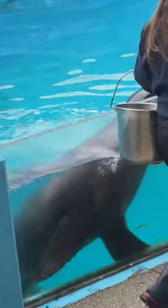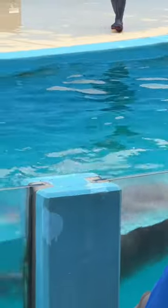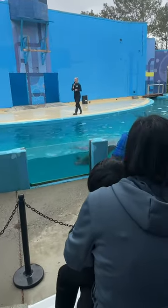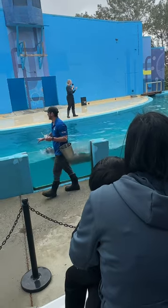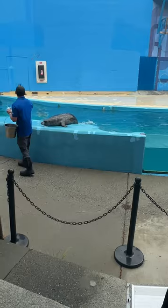Aww. He's cute! So those are just a couple of the key differences between a California sea lion and a harbor seal. And as I'm up here talking, I'm sure you guys are noticing some really cool behaviors that our animal care specialists are asking these guys to do.